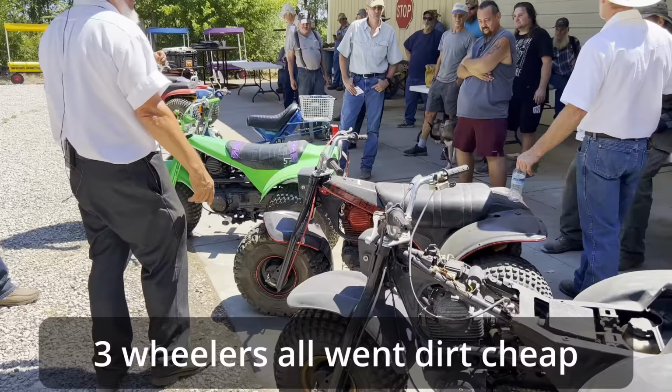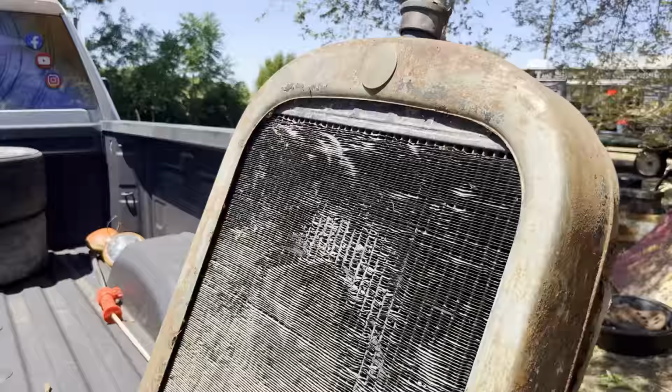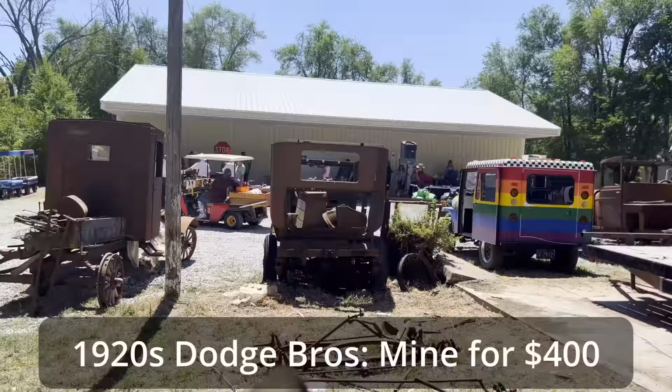$10.50. Taking a break to load up some stuff that I bought. Here's the radiator for that Dodge Brothers I got. I didn't plan on buying it. Nobody was bidding, so I bid. So I got this. It's just a four-door sedan, but that's mine.